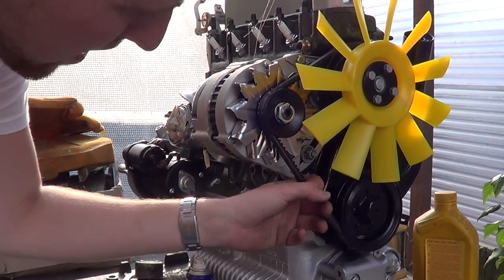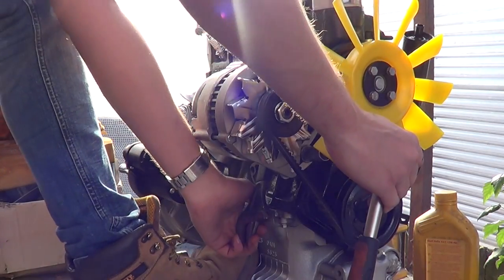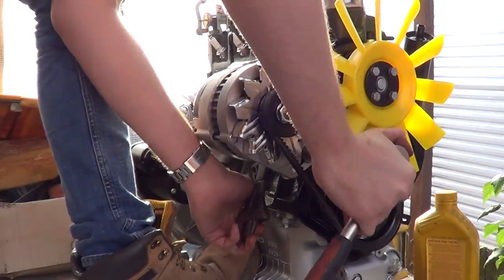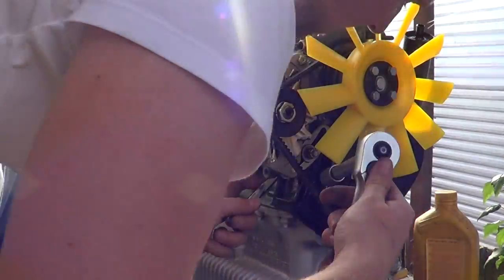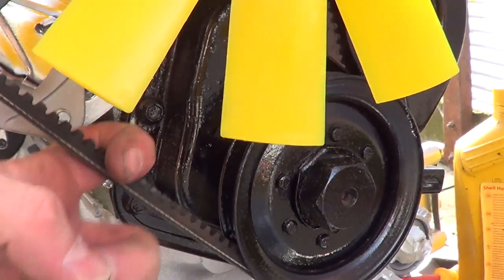Now that's got rid of it, but I'm not sort of happy with it. I might just try and put a bit more in that. So to me, from remembering taking it off, that seems enough tension on there.